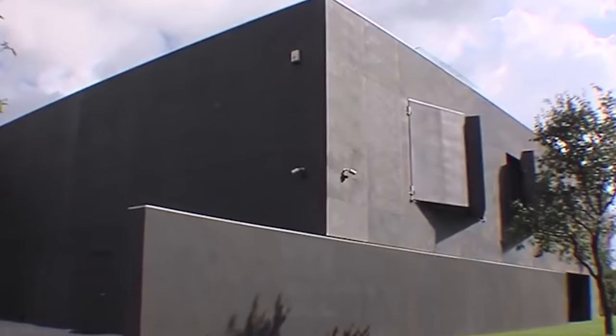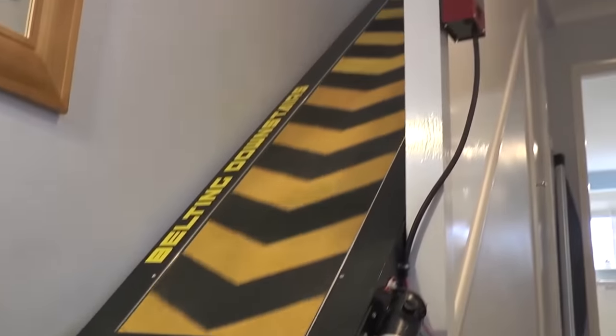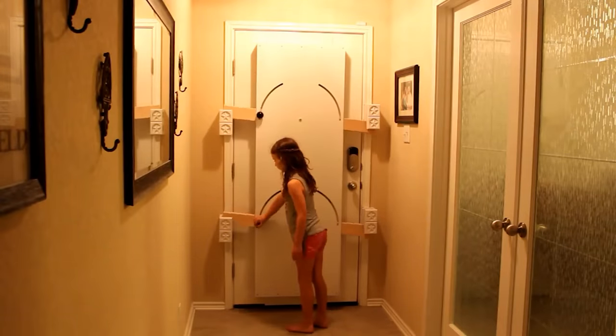It's time for a new set of home invasion inventions that will keep your casa safe in all kinds of situations. This time we have a staircase even the toughest intruders can't climb, some smart door reinforcing gadgets, and cool scanning devices that make you the master of your own home.